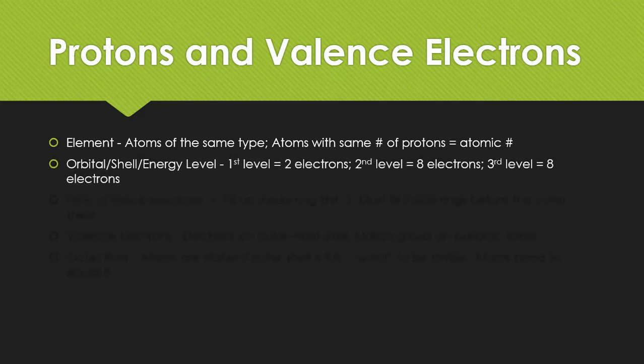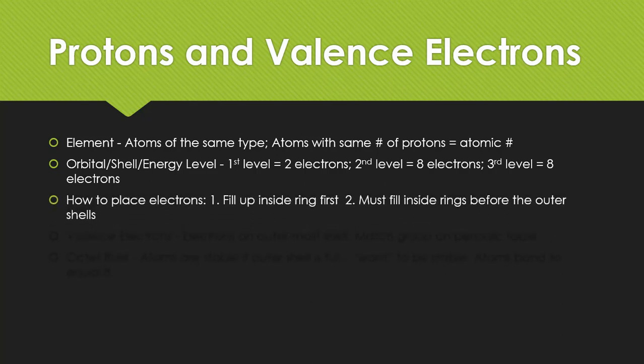Remember, there's several words for those rings that go around in the electron cloud. They can be called orbitals, they can be called shells, they can be called energy levels. Remember, when you are filling up the electrons in an atom, you always do the inside ring first. So you'll fill up those 2 before you go to the next ring, and you'll fill up those 8 before you go to the last ring.